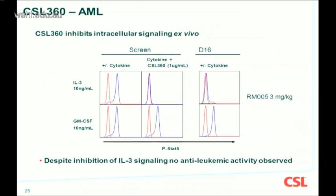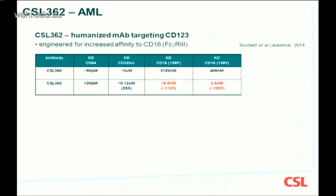So the hypothesis that this population was dependent on IL-3 was wrong, and in hindsight this was a redundant function of IL-3 and there were other cytokines that could step in, like G-CSF and GM-CSF, and take over the role of IL-3. But we did observe in that study that we had very good targeting of AML cells, so we could show all of the AML cells were coated and had CSL360 bound to them. It's just that nothing was happening.